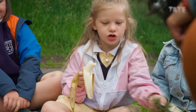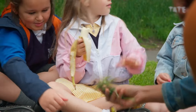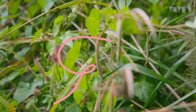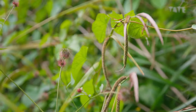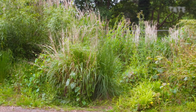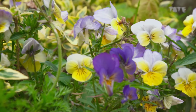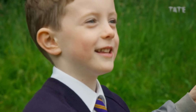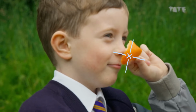Choose something to smell, like a plant or even your lunch. Get up close as you can without touching and have a sniff. Now take a few big steps back. Can you still remember what it smelled like? What's your favourite smell in the park? Maybe you can imagine putting it in a bottle and taking it with you.